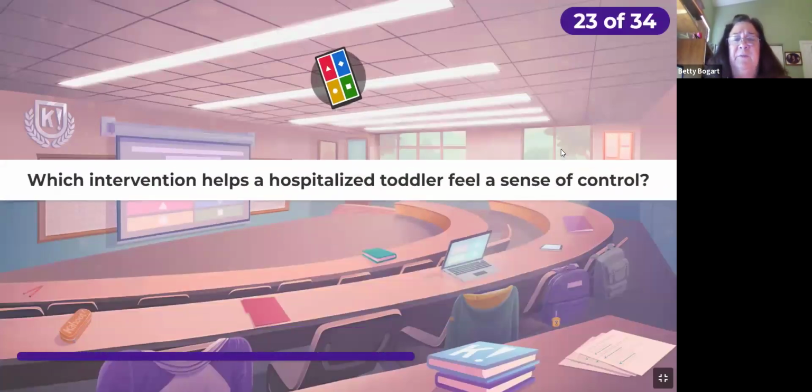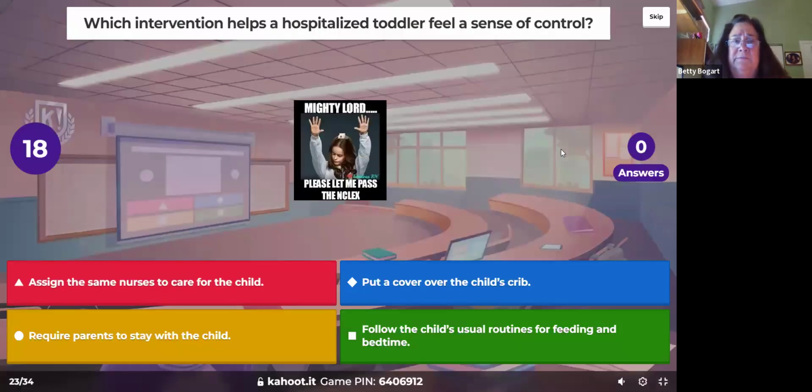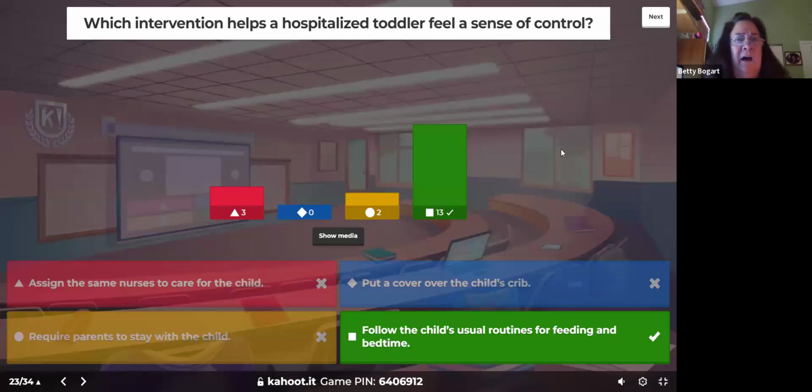Which intervention helps a hospitalized toddler feel a sense of control? Again, I think toddlers are the hardest group to be hospitalized. Their age is 1 to 3, and they're used to mommy and daddy, aren't they? The other thing that they like is their routine. Trying to get the same foods if at all possible. Same time for mealtimes if at all possible. Bath time, nap time. All of these things make a toddler feel a sense of control.